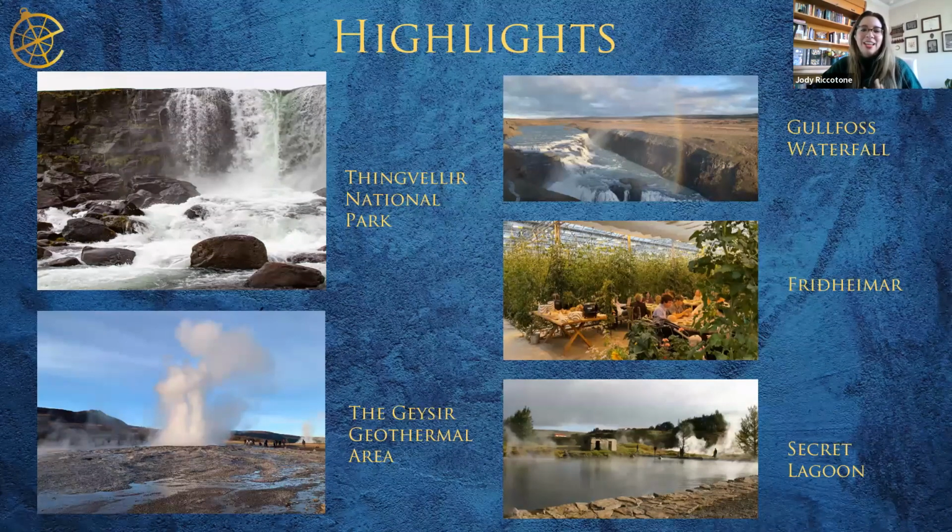So it's really lovely. And that's the farthest from Reykjavik at about 2 hours. So that's just to give you an idea of how far they are if people do them as a day trip.